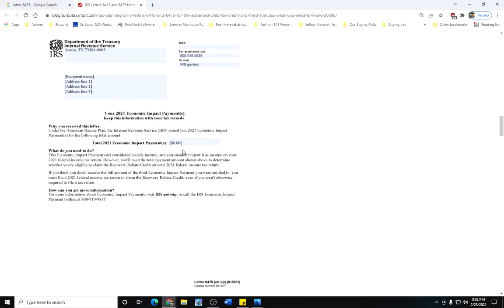Next sentence, it says, if you think you didn't receive the full amount of the third economic impact payment you were entitled to, you must file a 2021 federal income tax return to claim the recovery rebate credit, even if you aren't otherwise required to file a tax return. So what does that sentence mean? Now, most of you might say, I can read it, I can figure out what it means. Okay, so I'm going to explain this.